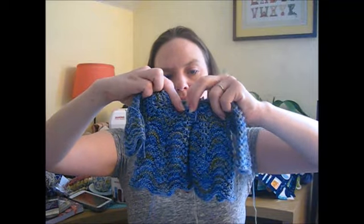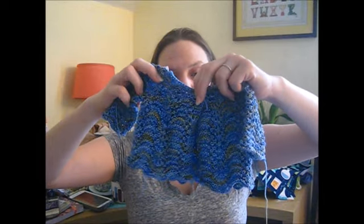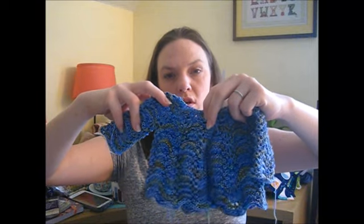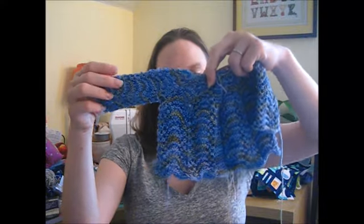I've knit it one other time. I made one for Molly from Homespun House when her second daughter was born, because we were pregnant around the same time with our children, with my son and her daughter. So I made a little peach one for her.